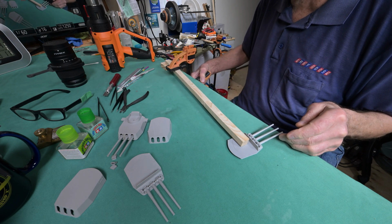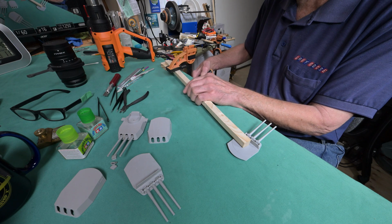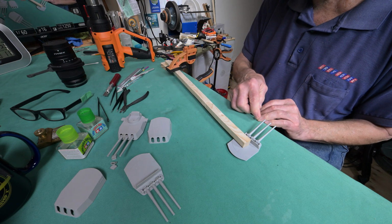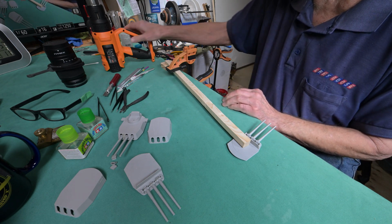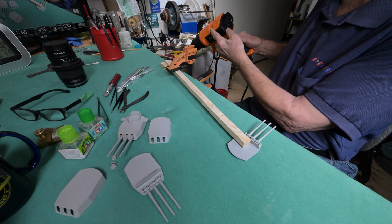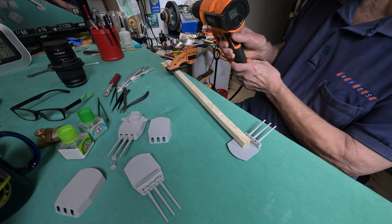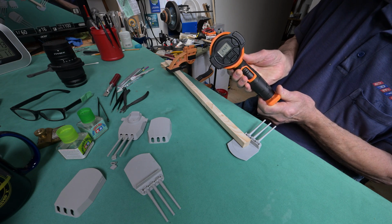I know this kind of looks like overkill here, but I'm going to be careful not to put too much pressure on it, just enough to hold it down. So I can put a little pressure on there. Okay. I don't know if you can see it, it's 240.